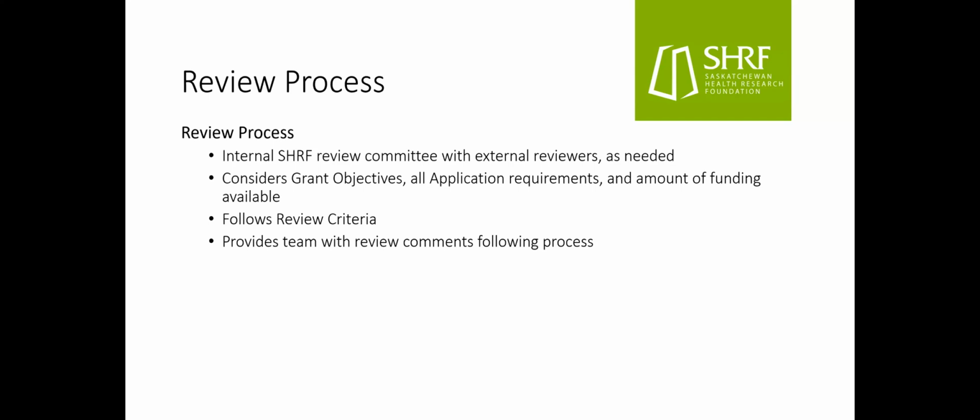For the review process, we do have official review criteria set out in the application package that I will go through on the next slide. And we do provide the applicants with review comments now, just to give you an idea of, if an application was not deemed eligible, why that was. If it wasn't funded for any other reason, we provide some feedback. And the hope of this is to build a little bit more of this knowledge mobilization capacity.